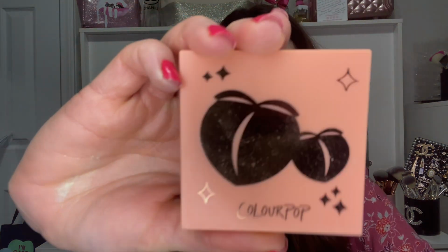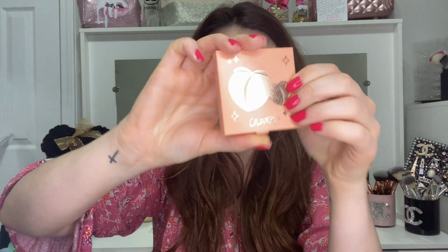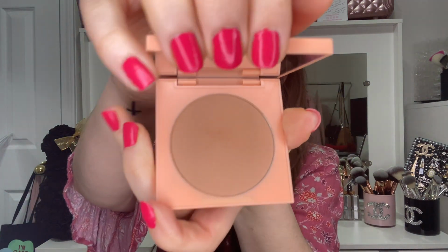All right, so we are going to move on to bronzer. I'm going to be using the Perk Up bronzer from the Peach collection. I actually think this was considered a blush. I think it's marketed as a blush, but with my skin tone, I can definitely use that as a bronzer.